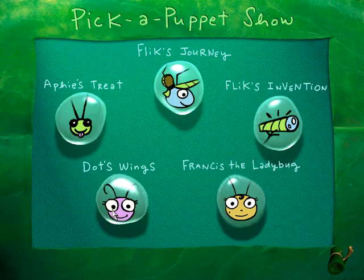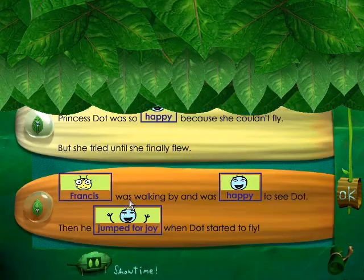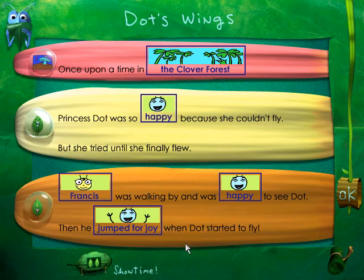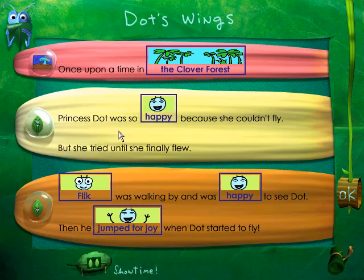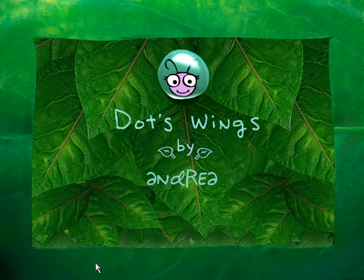Your puppet show is awesome. Everybody, let's make a puppet show about me and how I was able to use my head and my wings to learn how to fly. Francis, roll Flick. Happy, sad, mad. Happy, surprised. Showtime! Dot's wings. Yay!